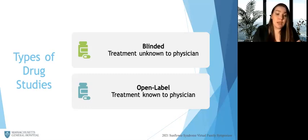In an open label study, the physician will know what the patient is receiving and that they're receiving the actual study drug as well as the dose they would be taking. Many of the studies are designed to have blinded phases followed by an open label phase so that the participants know that they will receive the actual study drug at some point during study participation.